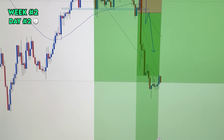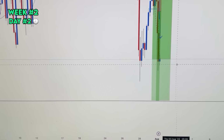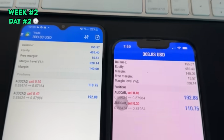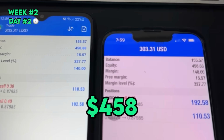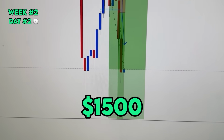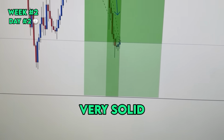Now I'm gonna debate whether I should close where we are and call it a trade, because this is exactly where I was last week, and I ended up holding too much, and I ended up blowing the account. So I could stay up about $458 on the account. Then I can flip this to about 1,500 on my next couple of trades. But this is looking very solid right now.